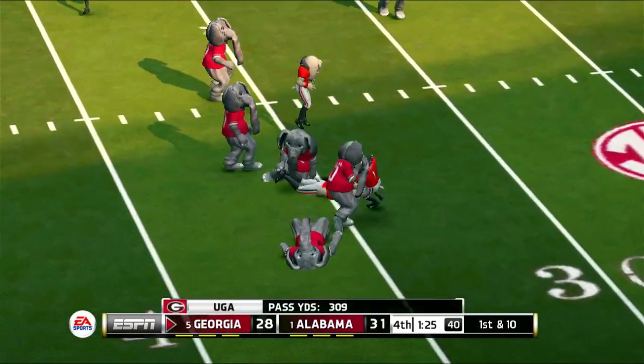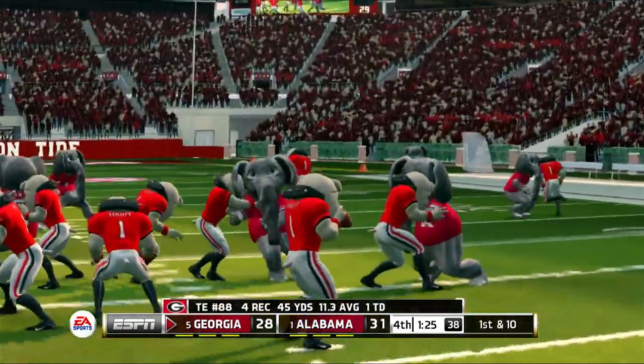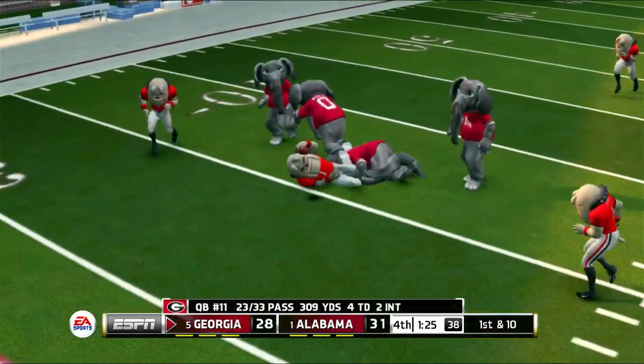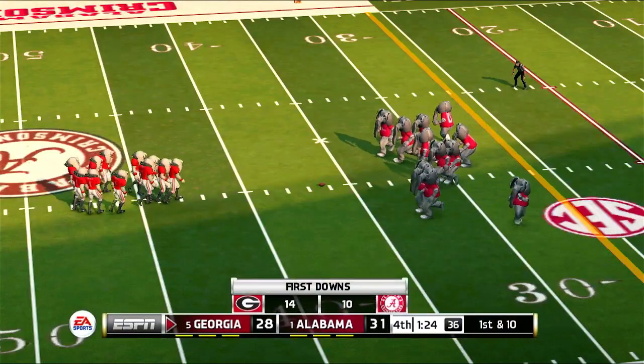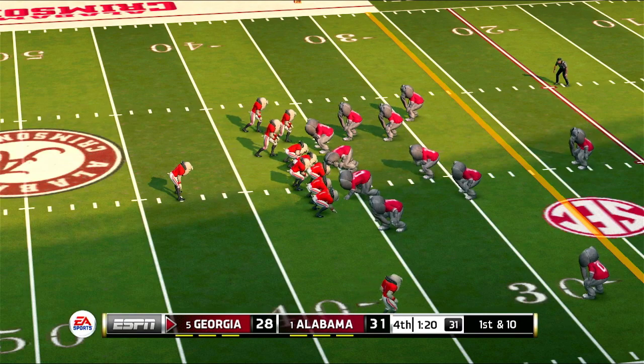Brought down at the 36-yard line. He's up to 300 yards passing. You can tell the quarterback's done a really good job of preparing because he's read the defense like a pro all day long. It's first and 10. Ball on the 36. Just over a minute left.